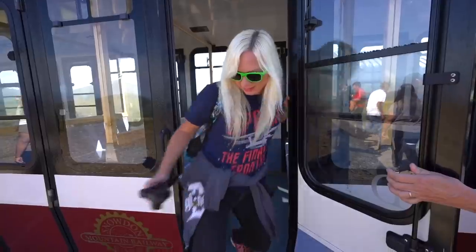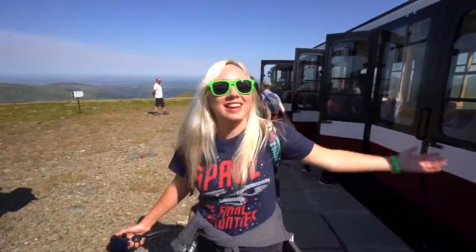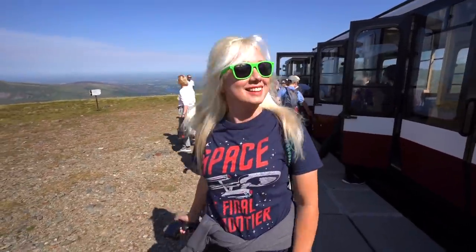Thank you. Mind the gap. Oh, that's a scary gap. We're here. We're at Clogwen. We've made it up to Clogwen. This is about 3/4. I should have put my hair up. About 3/4 of the way up.